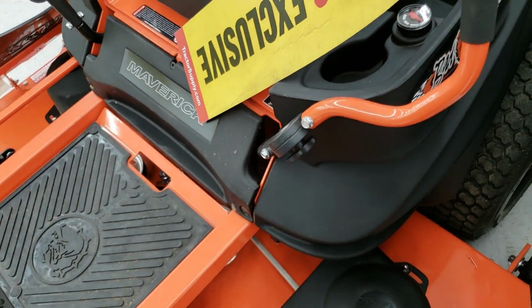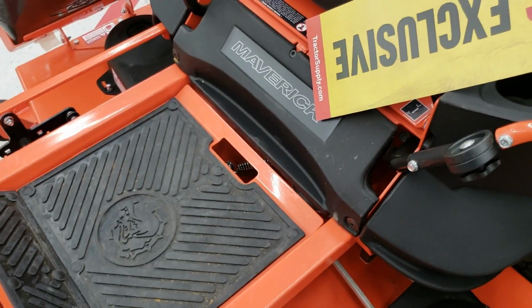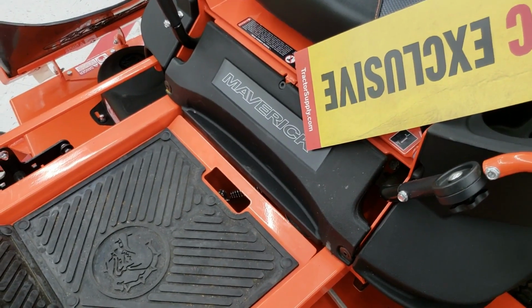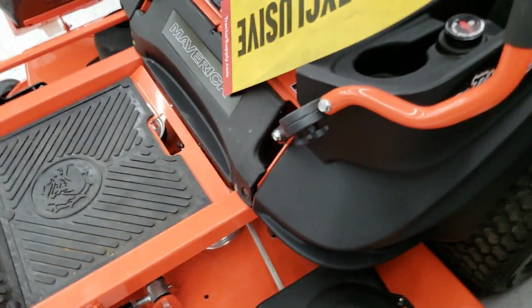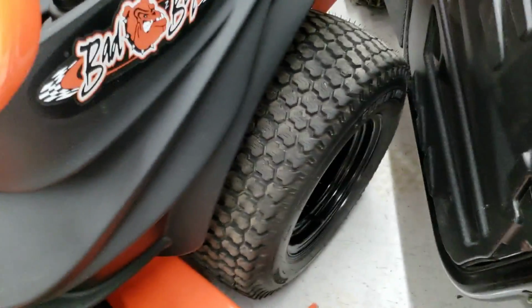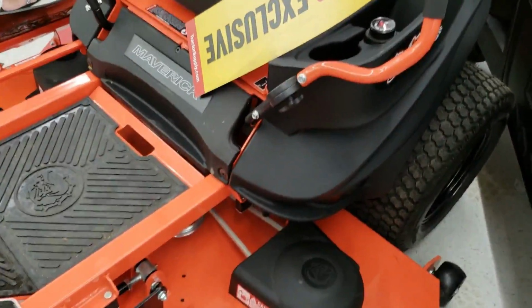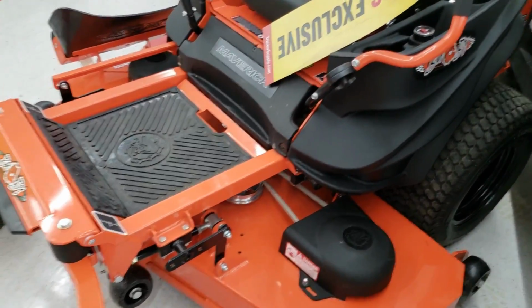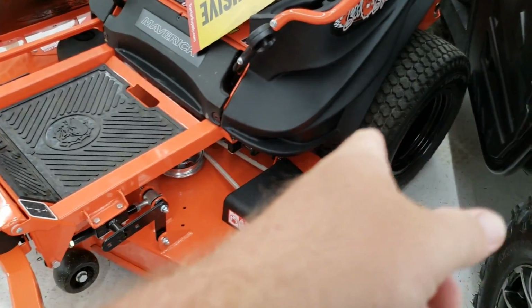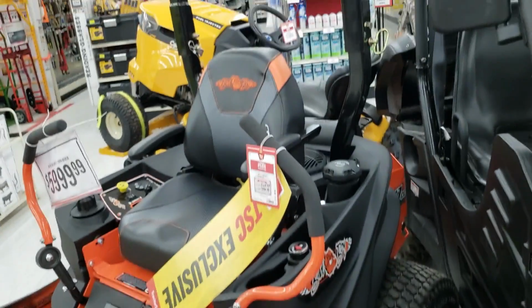This is what you would call competing with the Apex, the Ariens Apex made by Gravely. Well, Ariens owns Gravely. I'd like to look back in my videos and see the tires and stuff on the Ariens Apex. That's a good looking Bad Boy.